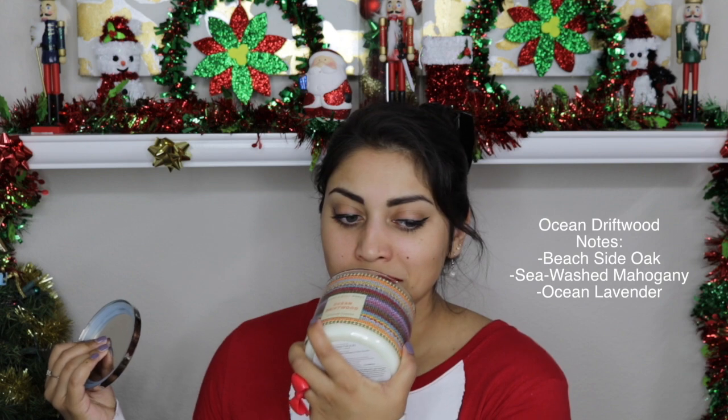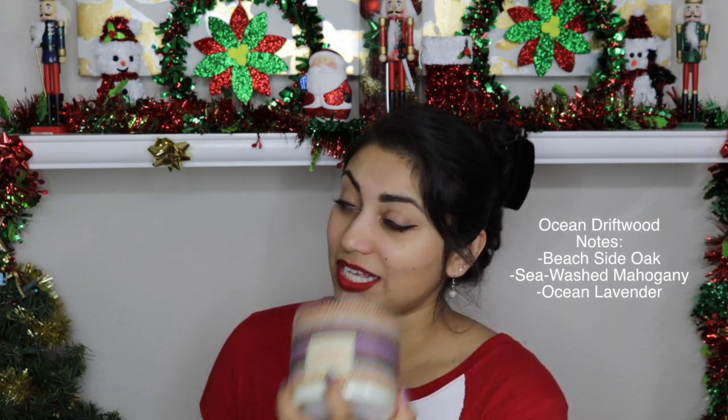If you really like Mahogany Teakwood, you'll really like this. This is also like a men's cologne scent. Oh my gosh, it smells so sexy. It smells like a sexy man on a beach. That's what it smells like.